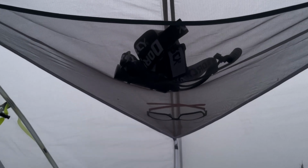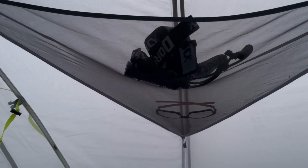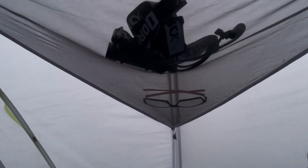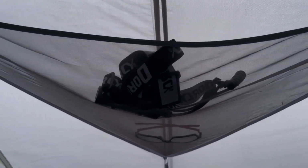Good morning. Unfortunately, obviously no Archie today because he's staying at a friend's house because it's a national park and you can't have dogs. But I've just discovered that in the tent there's a little storage compartment at the top, so I've got my head torch and my glasses in there. So it's quite a handy little addition.